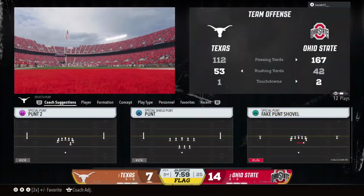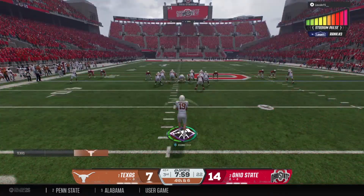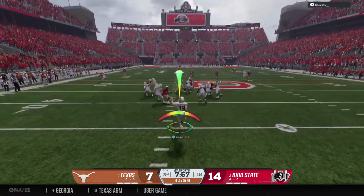So hold on, let's check that out. So that offensive penalty will be declined by the defense. They're happy to take the result of that play. Longhorns will send their punt team onto the field. On to kick now for the 5th time today.